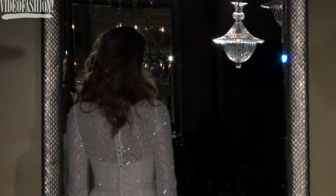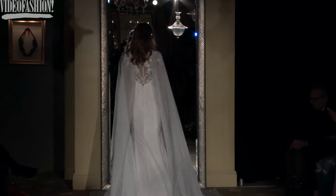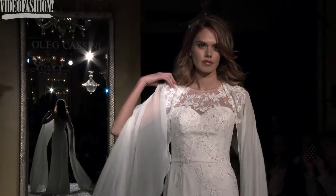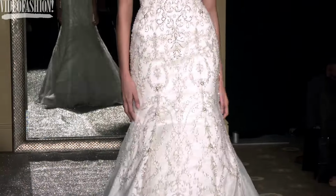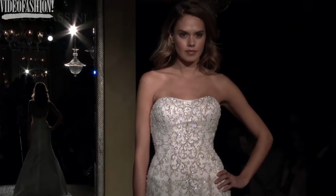From Oleg Cassini, you will always find classic elegance, romance, and glamour. Oleg Cassini, the brand, is based on forward-thinking fashion, beautiful, simple lines, a look that fits the body beautifully, enhances the shape. That is the envelope for the body. That's what Oleg always said. The clothing should be the envelope for the body. So the body is enveloped in this beautiful garment and made to look its best.